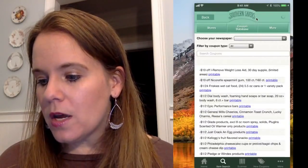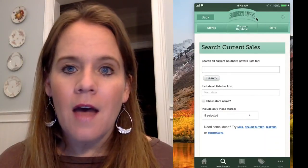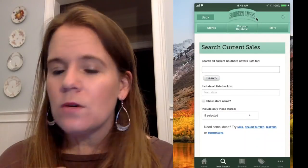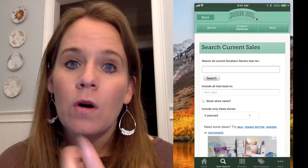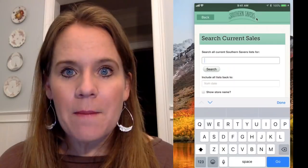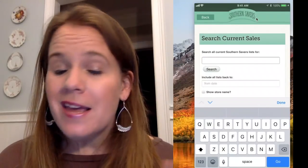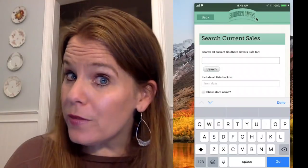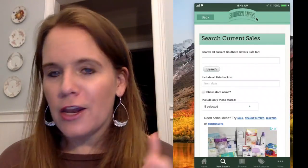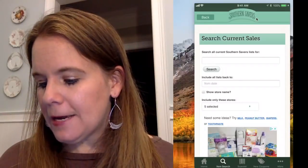The other thing that I would point you to is the item search, and the item search is down in the bottom if you're on iOS, or it's in the top right-hand corner if you're on Android. But this way I can search specifically for something that I'm wanting right now in the store, and it's going to tell me where all the current deals are. It'll also search in the past or in the future for some deals that we may not have actually pushed the list live. You'll still be able to see it.